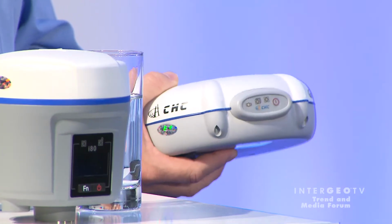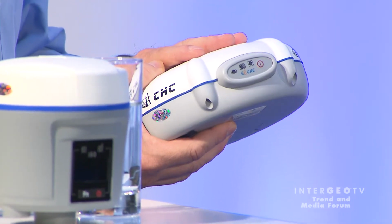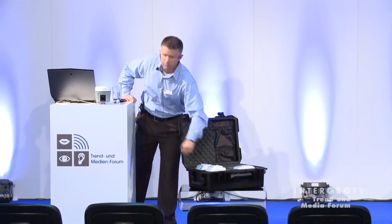I do get the question quite a bit, is it really that easy? And it is. You bond to the Bluetooth with one simple step on the iPhone. Immediately after that step, every single app on the iPhone and the iPad are 1 centimeter accurate. So the X20i series, we have that at our booth. It's available, and we have a number of customers already using that product that were in our trial process.